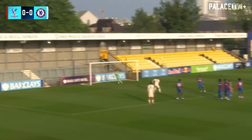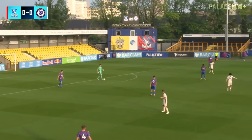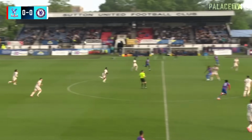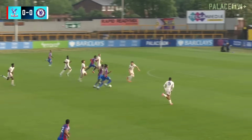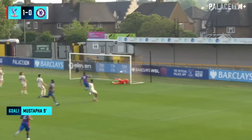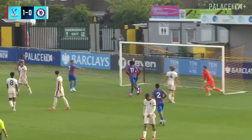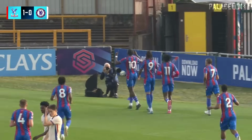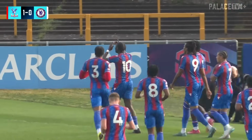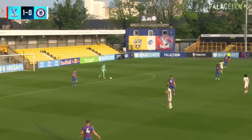In it comes, right-footed, smashes it towards goal. It's a good team behind the team. Here's Ola-Adebomi. Good link-up play. What a run this is, and what a goal! Sensational stuff from Hindolo Mustapha. Pick that one out. It was rapid, it was clinical, it was oh so effective, and Palace have their noses in front. That was dazzling and dynamic.